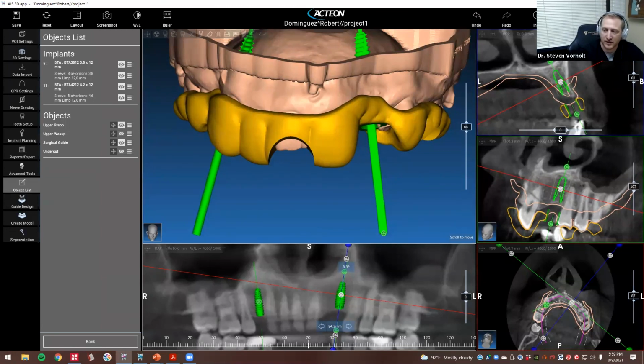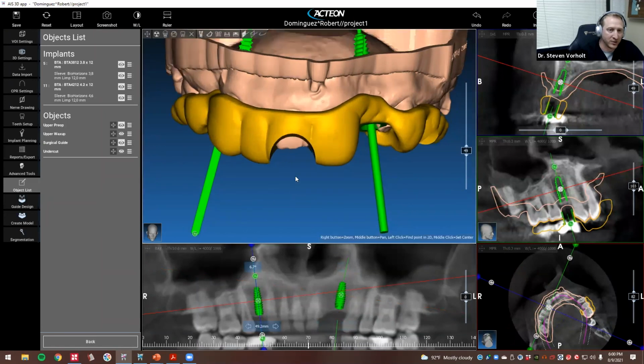Kieran has a good question. How do you plan to place implants in guided surgery if you have to do a direct sinus lift? I've done it several ways. I've actually done 2 guides before.